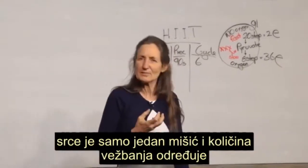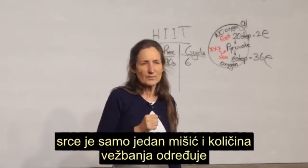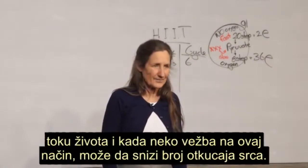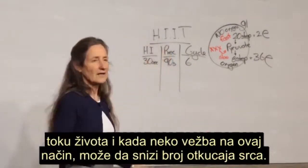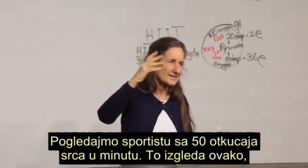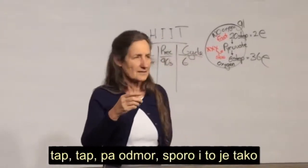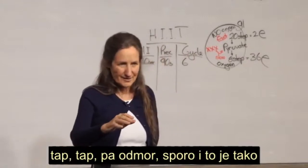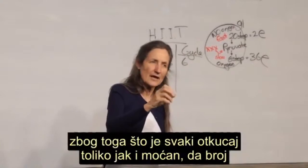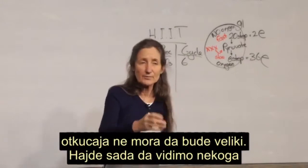You see, the heart is just a muscle. And the amount of exercise you do determines your heartbeat. And it is said we only have so many heartbeats in a lifetime. And when someone is exercising like this, they can bring their heart rate down, down, down. Let's say an athlete with a heart rate of 50 beats per minute. You consider this. Boom, boom, rest. Boom, boom, rest. They only have to beat like that because every beat is so strong, so powerful, it doesn't have to beat as much.